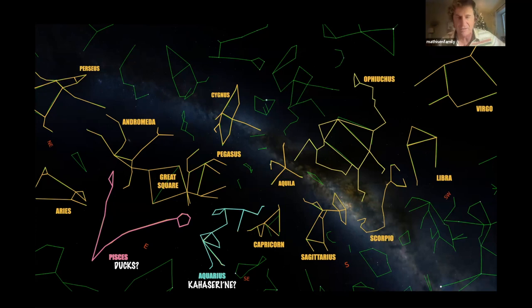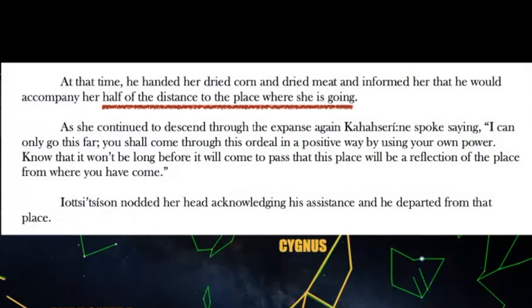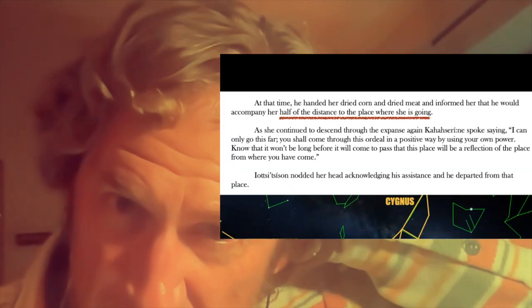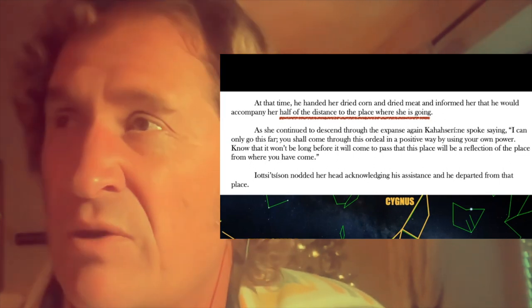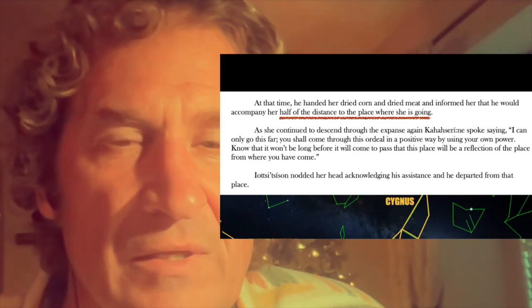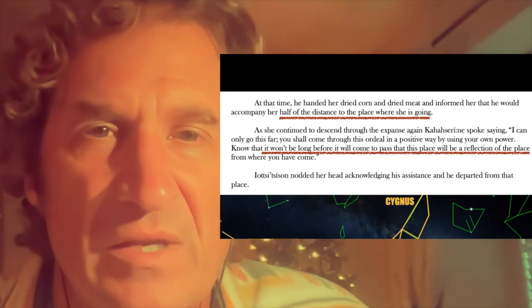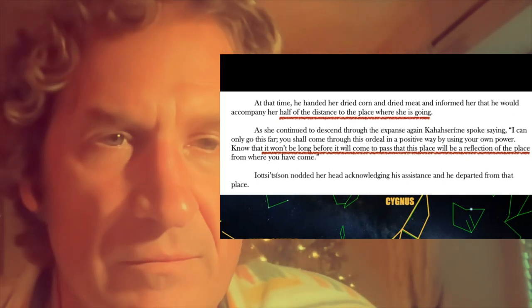As we get to the animals that try and help her, because the loon, I think mostly the loon, says we've got to help this being. And there's a part about Gahasarine saying, I will accompany you halfway. Basically, she nodded in acknowledgement. And he says something really important in this middle paragraph that I've put up there that I think is very, very revealing and possibly super helpful to us in this world. He says, know that it won't be long before it will come to pass that this place will be a reflection of the place from where you have come.